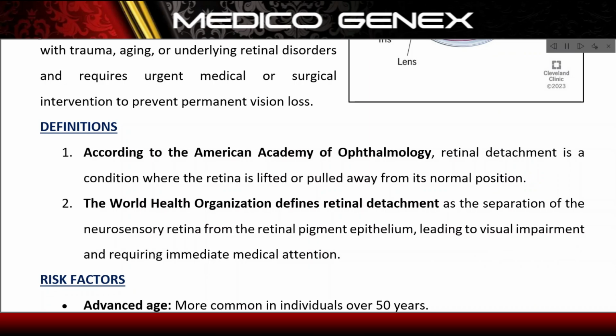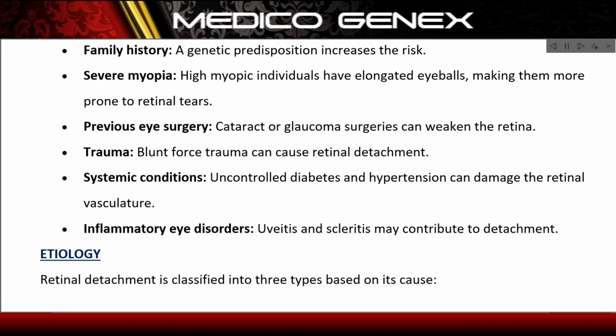Risk factors. Advanced age, more common in individuals over 50 years. Family history, a genetic predisposition increases the risk. Severe myopia, highly myopic individuals have elongated eyeballs, making them more prone to retinal tears. Previous eye surgery, cataract or glaucoma surgeries can weaken the retina.